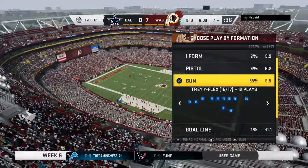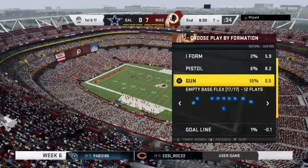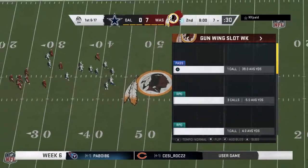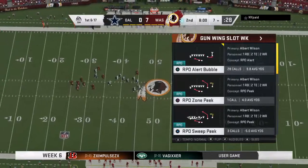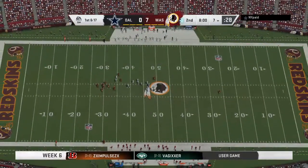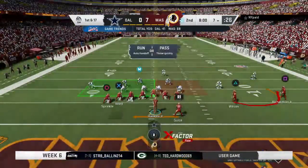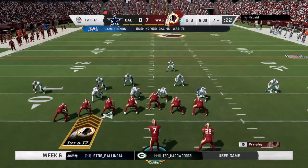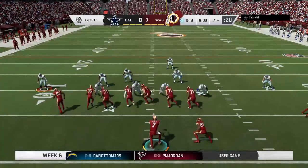Second quarter now from our nation's capital, and it's the Redskins in possession of the football with a 3rd down coming up. The Washington offense at the line and ready to roll. They're going to have to go at least 50, 60 yards here if they want to ensure that they don't have to punt the ball like they did last time.